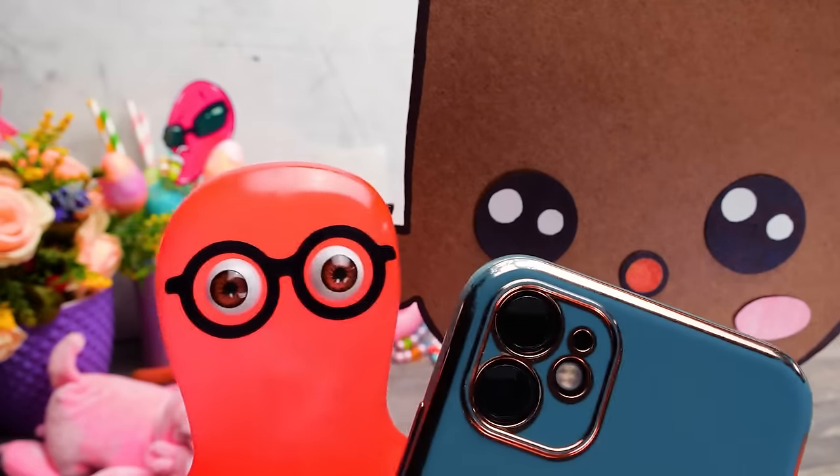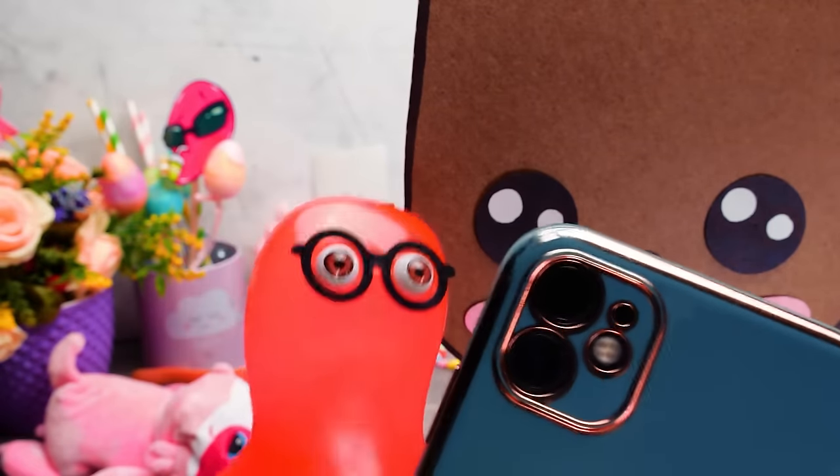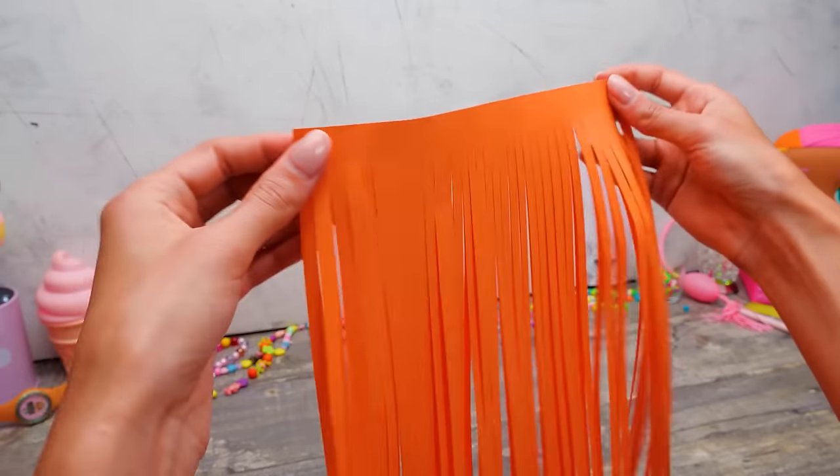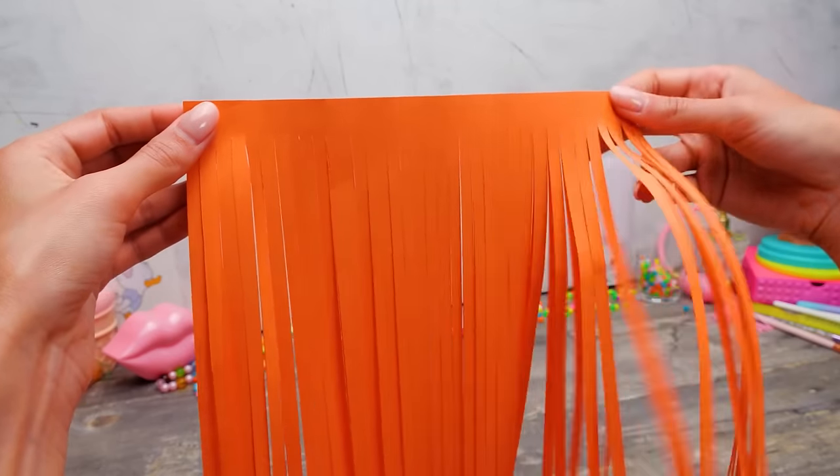We will take a photo before the transformation! Say slime! Oh, great! Guys, just look at what hairstyle we've got! Let's try it on!